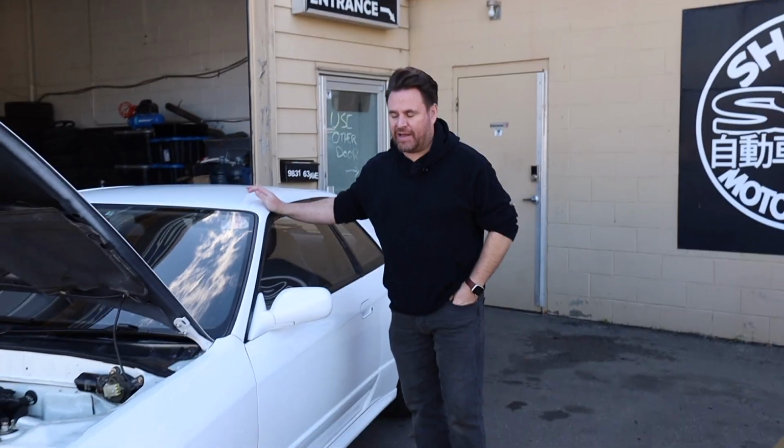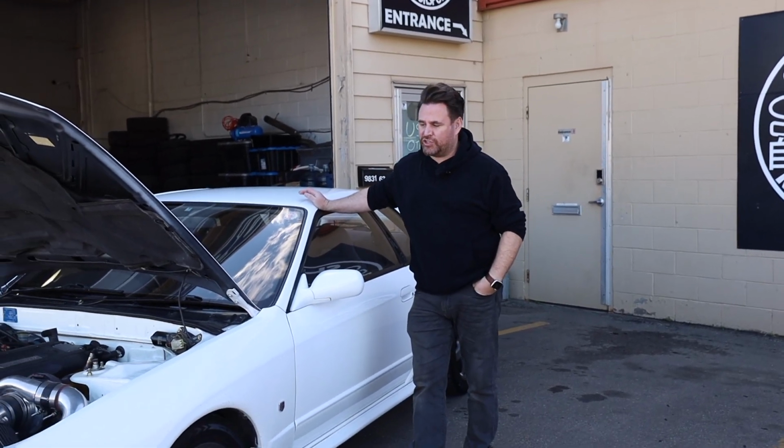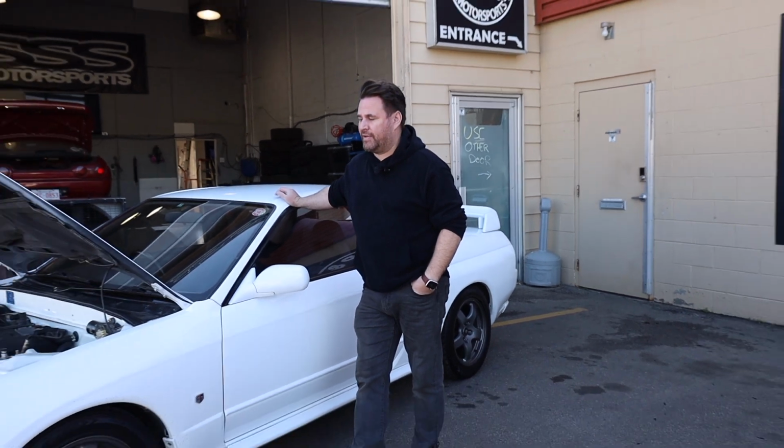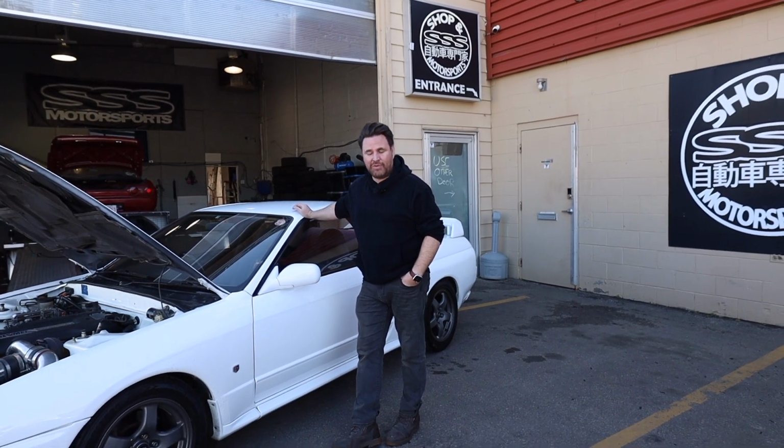There you have it. We have the privilege of working on cars like this every day in multiples. We really enjoy sharing what we do with you.